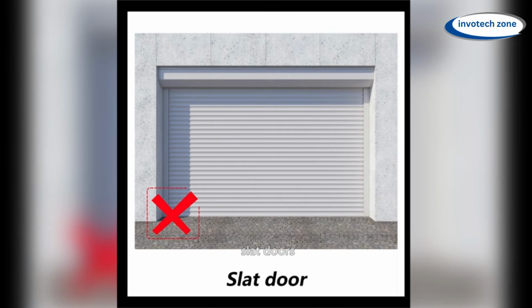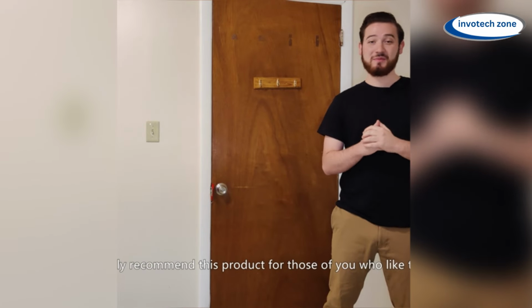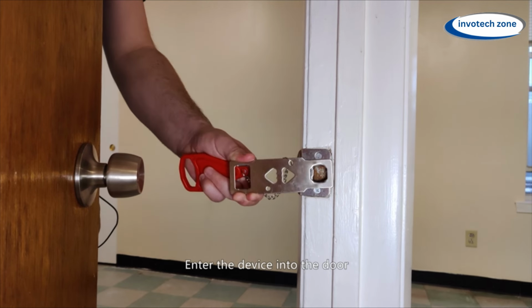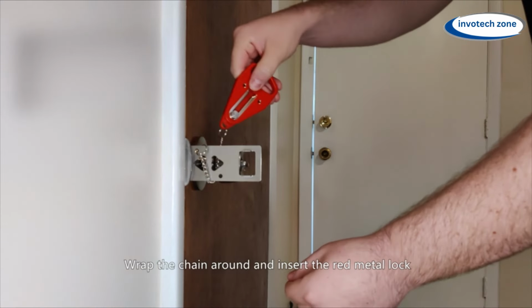It may be little, but this lock is formidable. Places like hotels, houses, apartments, and dorms can all benefit from it. An effective method of increasing your home's security, it prohibits the door from opening without your knowledge or consent.